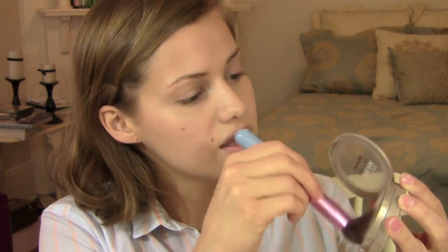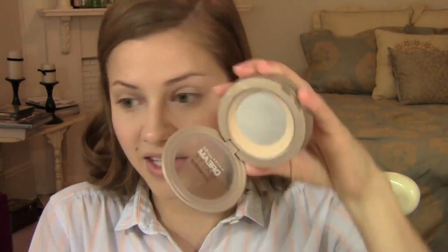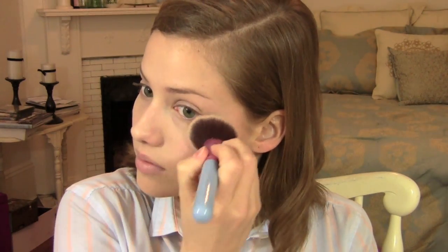So just get some on the brush. I'm almost out of this, so I already bought a backup, a new one, for when I completely run out of this because I really love this powder. So I just powder my face, specifically in the areas where I have put concealer on. And then I'll also put some on my cheeks or just the rest of my face where I didn't put concealer, just to blend everything.